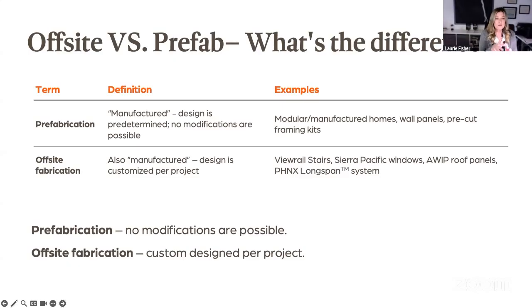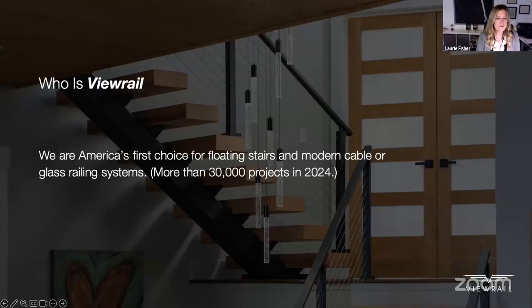Because we've cherry-picked all of these best-of products, that's how we save time and money, and how we streamline the process to make it easier and faster. Currently we're at the same cost as traditional. But if you're really comparing apples to apples, personally, I think traditional would be a lot more expensive to build a PHNX. You're not going to spend more than you would to build a wood home with us, that's for sure. So with all that being said, I will introduce Justin Brown with ViewRail.